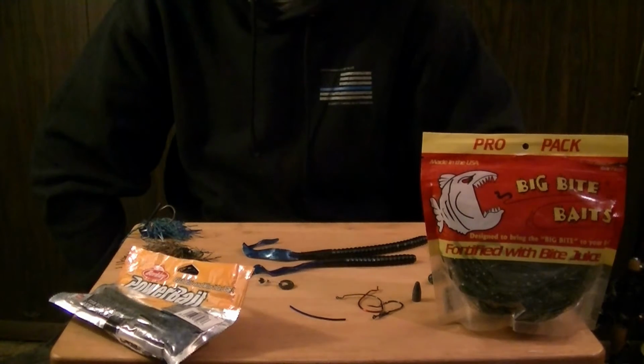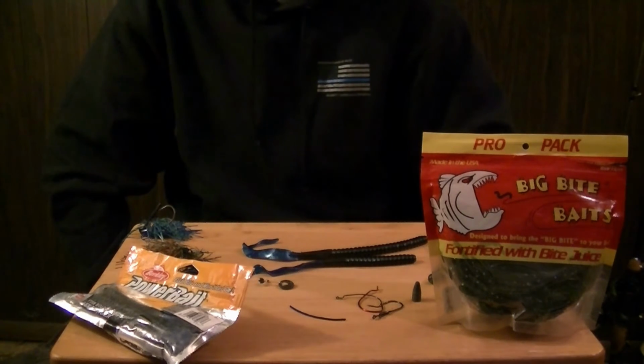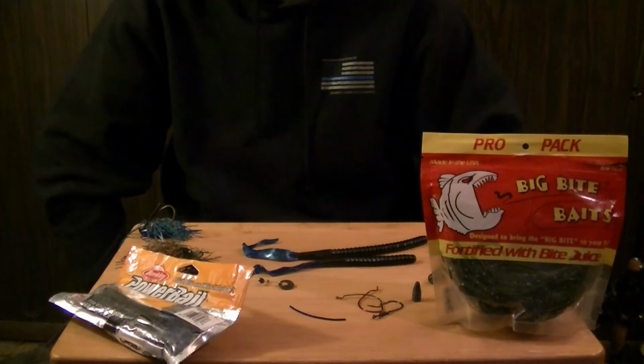Okay, so those are the main things that I use. My comfort baits, my confident baits. When I'm out on the water, just everyday fishing. In most situations, these are what catch me fish. The Texas rig and a jig. That's basically what I'm catching fish on.